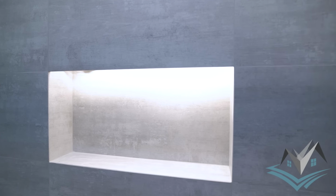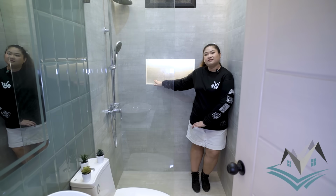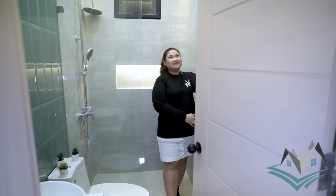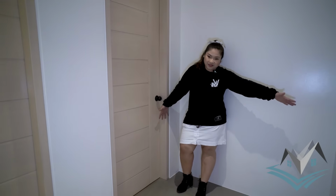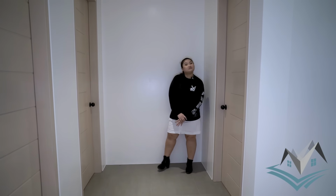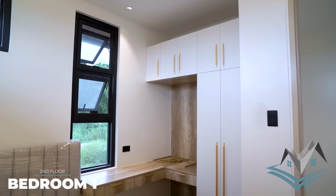Kaya siya medyo mas mataas. I like this height. Para sa isang niche, no? Ganda yung height niya. Meron ka na rin towel handle dito. Solid door. Very spacious pa tayo dito, guys. You can put a plant here. Console with books.